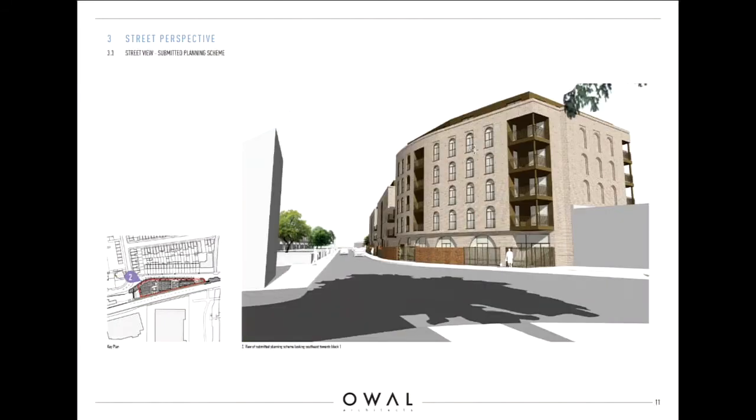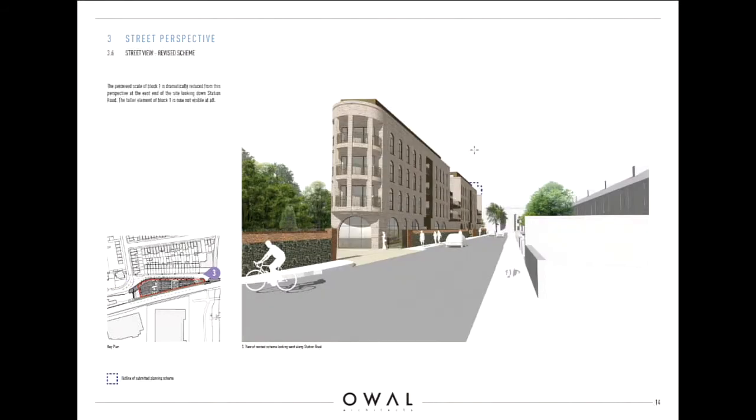We've also identified a number of problems with the number of single aspect units. The mix of units is a long way from our preferred ideal of roughly one third in the housing needs study. The density we haven't even touched on, but at 985 habitable rooms per hectare, that is the highest figure I can recall, and this is in a relatively poor PTAL rated area at 3. One could go on. I just do feel it is overdevelopment, it is too high, and really something much more modest is needed.